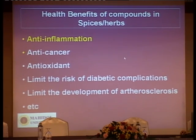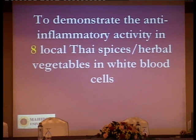So spices have several health benefits, including anti-inflammation, anti-cancer, and antioxidant effects. In the following talk I will just mention the anti-inflammation of the compounds in spices and herbs. In the next presentation I will demonstrate the anti-inflammatory activity of 8 local Thai spices and herbal vegetables in white blood cells, because white blood cells play an important role in the inflammatory response. This study is in vitro, in cell culture conditions.